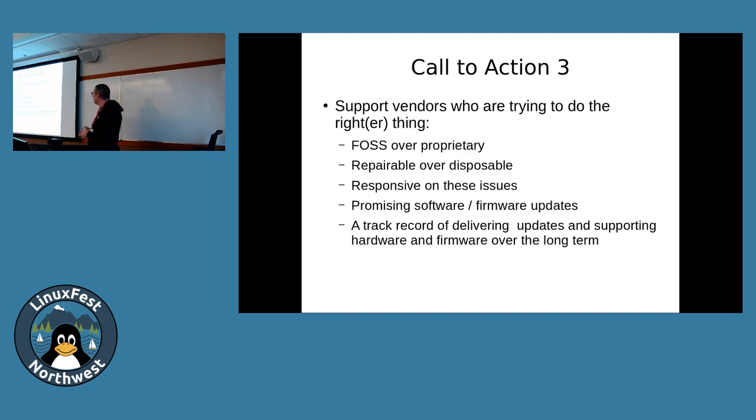Promising software and firmware updates gets back to repairability. Even if they're like, well, we just can't see our way to open sourcing it, at least we'll be pushing updates and bug fixes and security fixes for 5 years, 10 years, whatever. Go with the track record. Promises are one thing, but if they've got a track record, that's great.